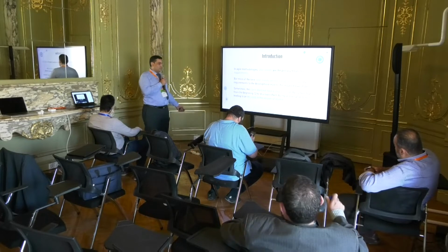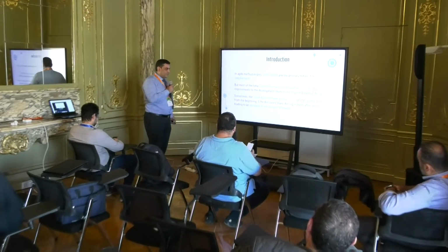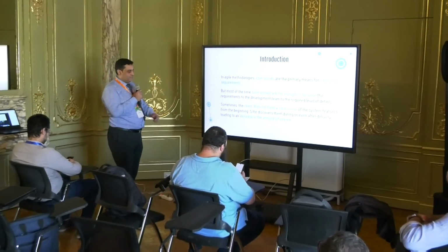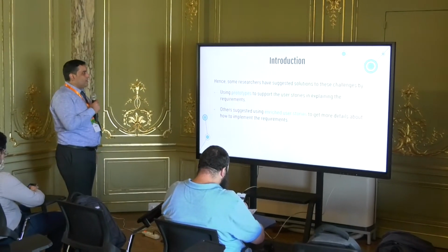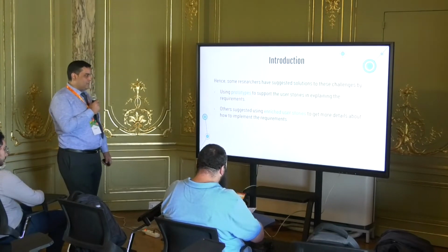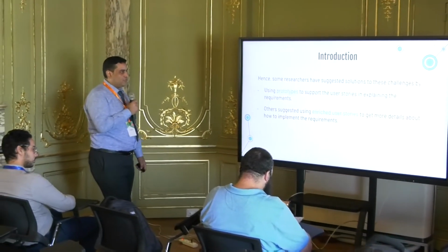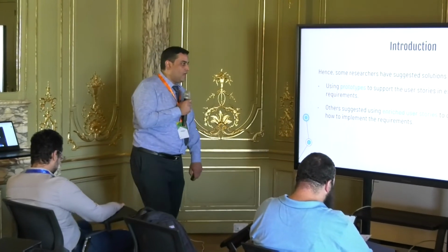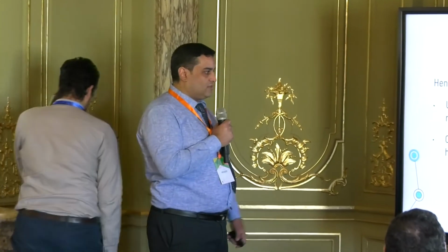Sometimes the client does not have a clear vision about the system or system feature from the beginning, and he discovers it during the development or after delivery. That leads to an increased amount of rework. Hence, some researchers have suggested solutions for these challenges. For example, some researchers use prototyping as a very effective technique to support the user story in explaining the requirement. Other researchers enhance the user story by adding more details to give the development team more information about how to implement these requirements.